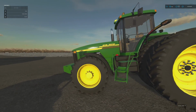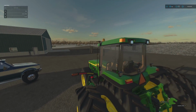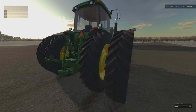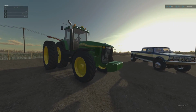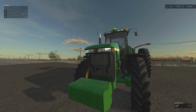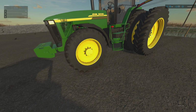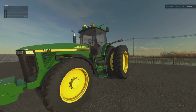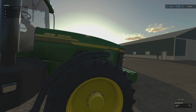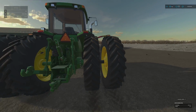It's not bad, 8110. I'm surprised they're selling this tractor. I think this was this guy's first tractor. They got some newer stuff now. They got a 9560 combine. That would be perfect for me, a 9560 or 9650.